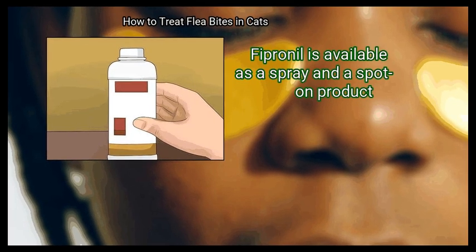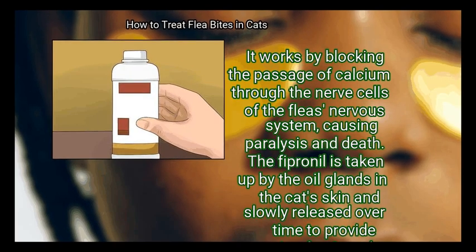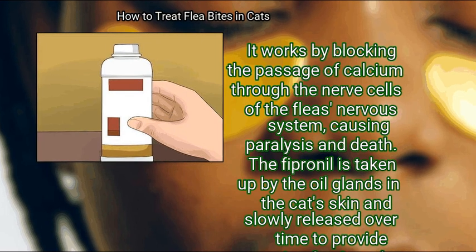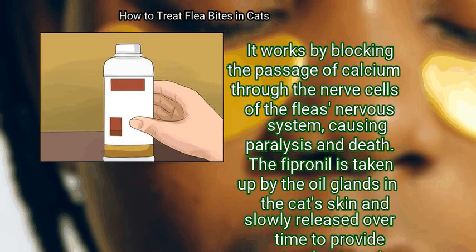Fipronil is available as a spray and a spot-on product. It works by blocking the passage of calcium through the nerve cells of the flea's nervous system, causing paralysis and death. The fipronil is taken up by the oil glands in the cat's skin and slowly released over time to provide protection for 4 weeks. Repeat application is necessary every 4 weeks to continue protection.